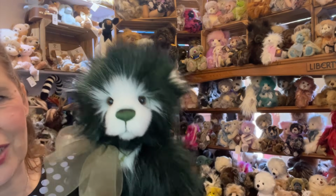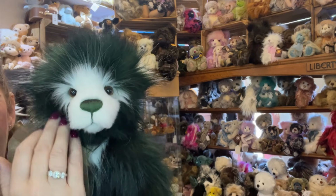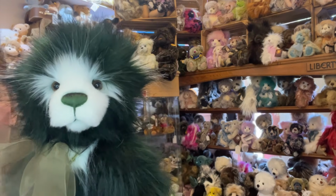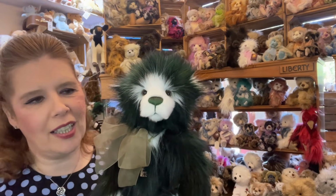So if you would love to adopt this cutie today, they're beautiful. Depending on how you brush the fabric, you can give him quite a lot of different looks. Available with us now, just £99, free delivery on all Charlies.